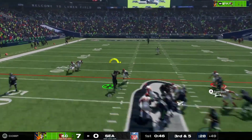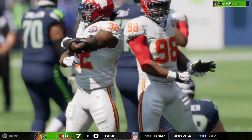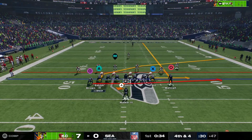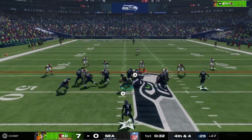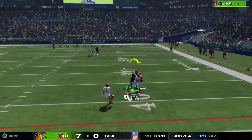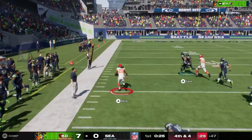Now, Gino. Into the hands of his tight end, Barner. And a good job here defensively. They did not let him get away. He's well short of the first down marker. This is intercepted. Picked off by Justin Reed.